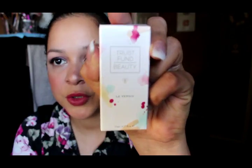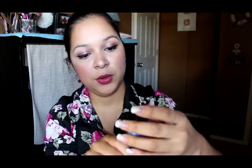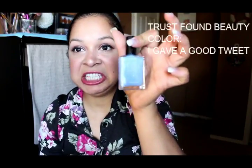And then I have Trust Found Beauty. I'm pretty sure it's a nail polish. I don't know what color it is. I give a good tweet. I think that's the name. That's the only thing I have. Oh, that's Twitter color. The bird. Yeah. So, yeah, that's the color.